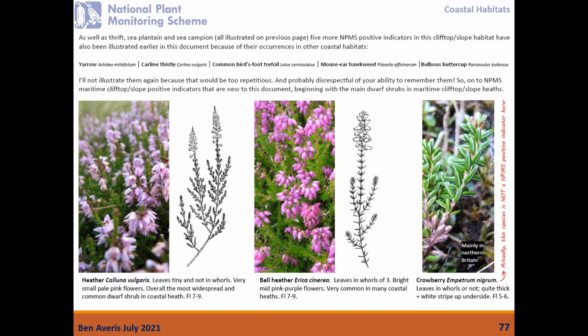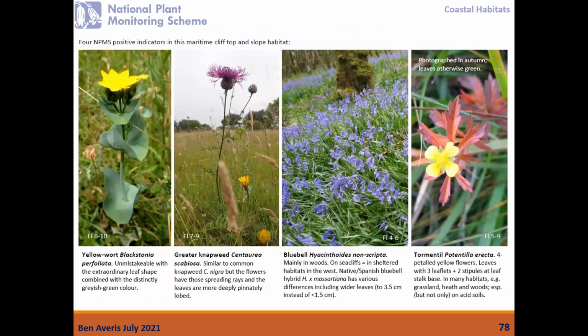Next page is showing some pictures of some more species that are NPMS positive indicators here. Some are common, some not so. The yellow-wort is much more localized, a more southern plant of more lime-rich kind of soils.